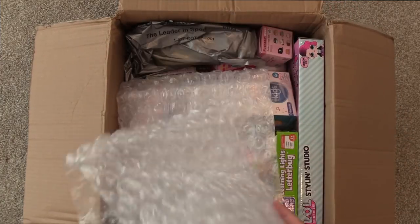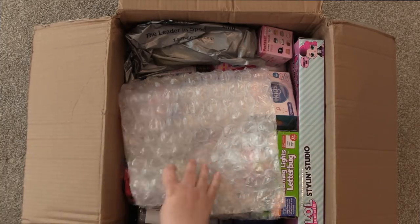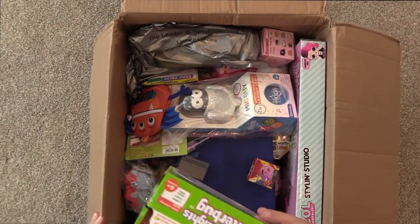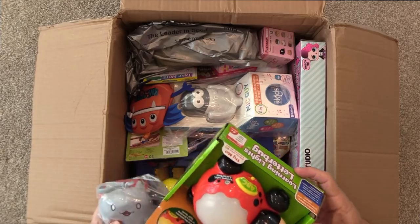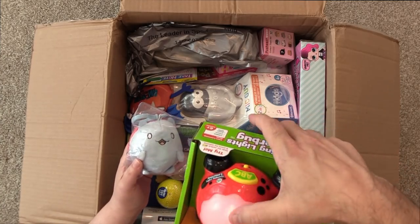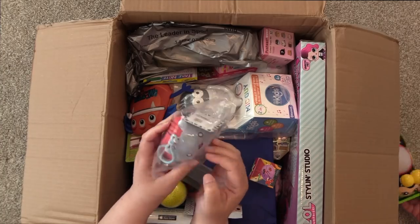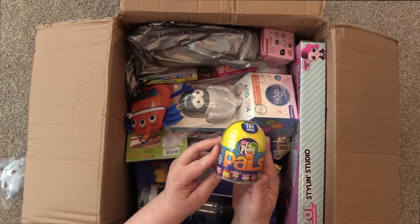We have bubbles. Bubbles are fun. Ooh, those are good bubbles. All right, whoa, you guys, there are so many things in here. Ooh, LeapFrog, the Learning Light Letter Bug. Can you guys see all this? We have the Bravest Warriors. Red, yellow. Cat Bug. This is cool, it's a little clip keychain. What else do we have?